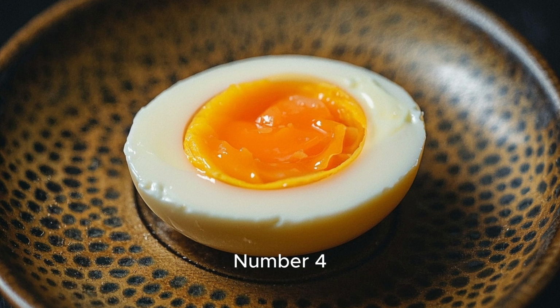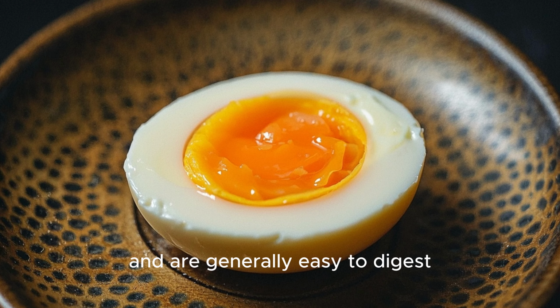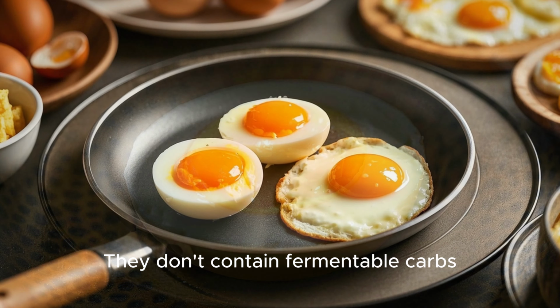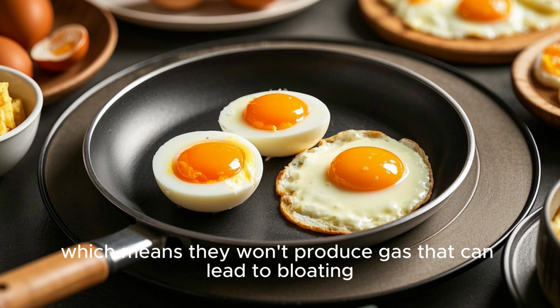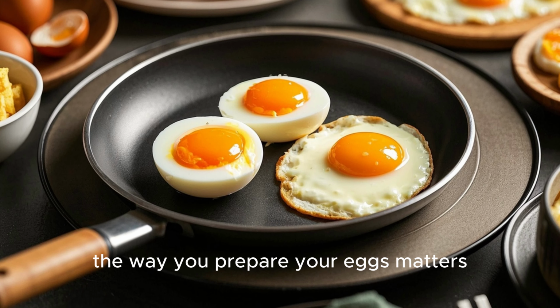Number 4, boiled or poached eggs. Eggs are an excellent source of protein and are generally easy to digest. They don't contain fermentable carbs, which means they won't produce gas that can lead to bloating. However, the way you prepare your eggs matters.